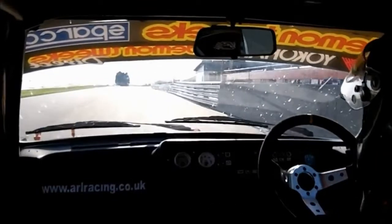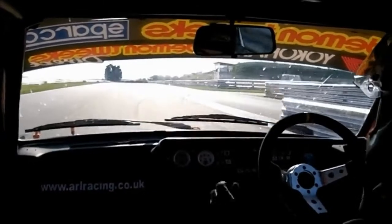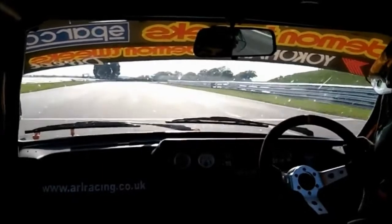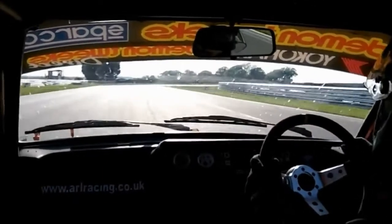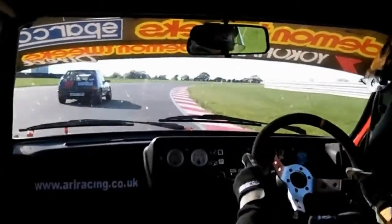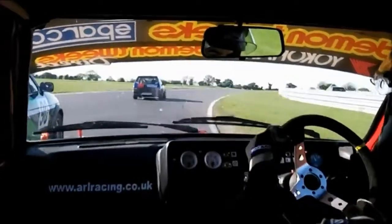The second Classic Stock Hatch race is away. Then we're on board with Pole man Imran Khan, but it's Matt Rosier here making the better start. You can probably see him appear on the left hand side. You can see the Peugeot 205 with a better start. He goes around the outside at Riches, the first corner here on the Snetterton 200 circuit, and it is Matt Rosier that leads the way.